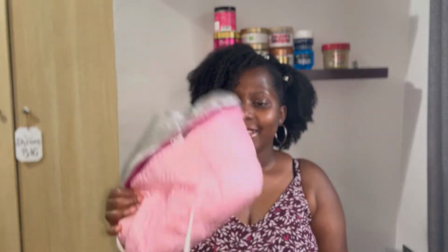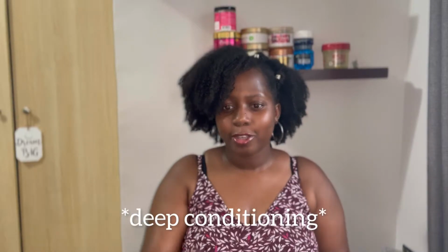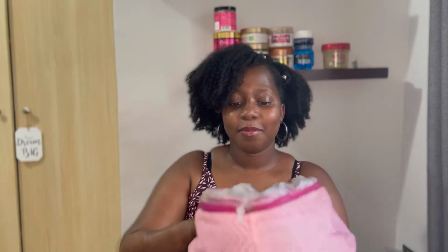And then the other thing that I use to deep condition my hair is this heat cap. I got this after the hooded dryer. I think at that time my blow dryer was completely dead, and I didn't have anything to get that additional heat. So I saw these on Kiku too, and I purchased one. Okay, this is the second one.